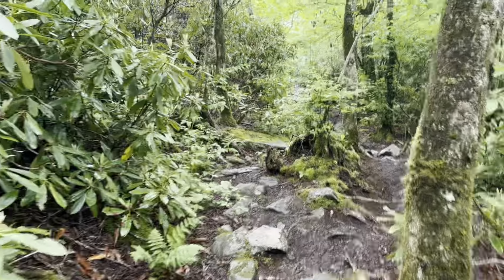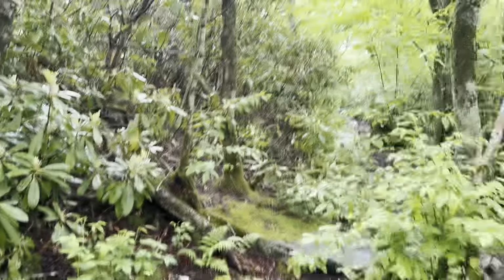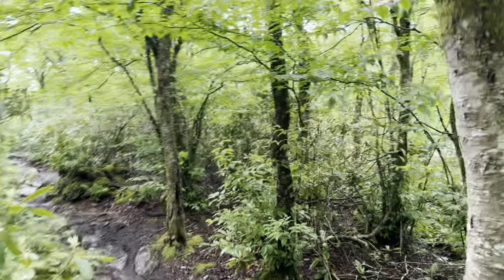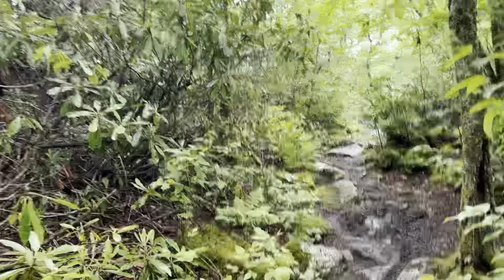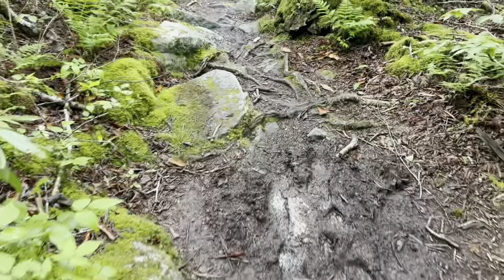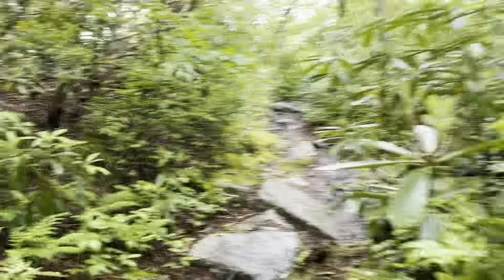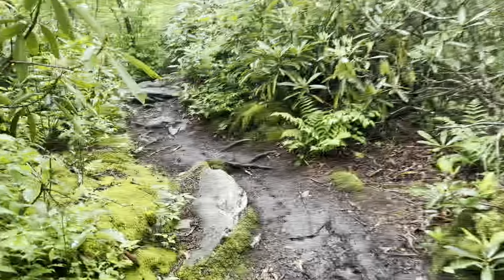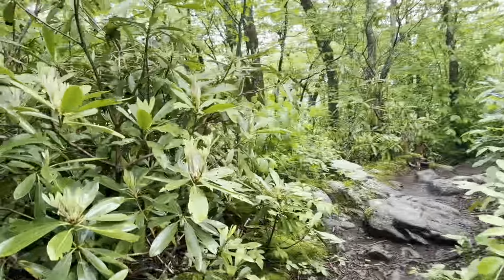Yep, the trail keeps being a rock hopping fun time, so it's hard to go fast in this. It's muddy in places and rocky in all the others. So the good news is the rocks aren't real slippery, so far anyway.